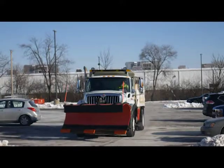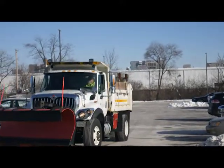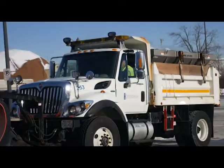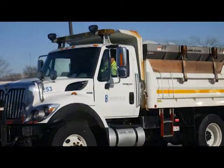What are the responsibilities of the operators? It's all about preparation and planning. They've got to check their vehicles, know their routes, be well rested, and the most important thing is to be safe while removing the snow.